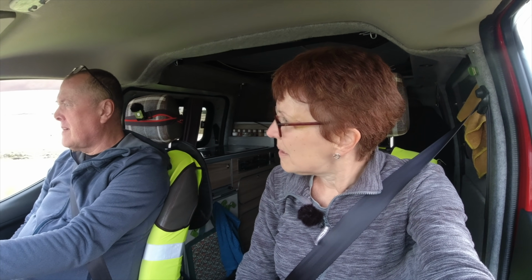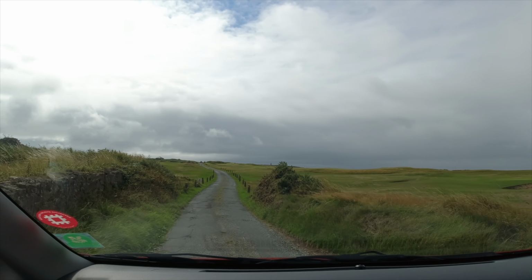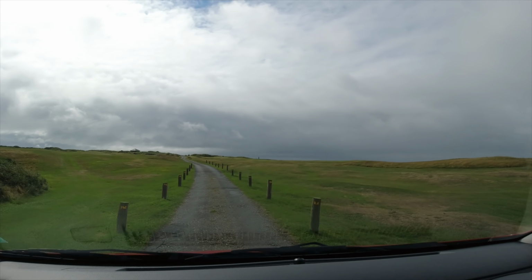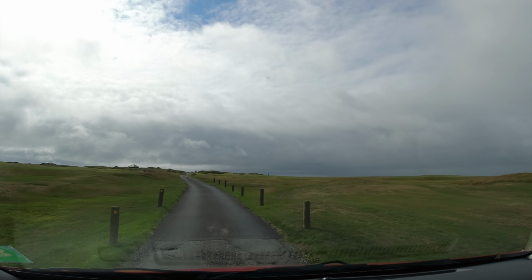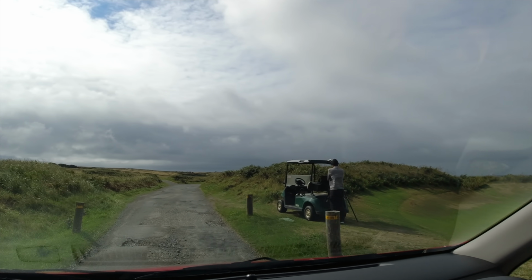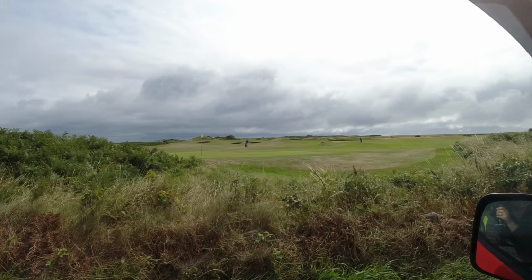A windy one today. At least it's brightening up. Right, in order to get to this walk, we've got to drive across a golf course. Never liked doing that. We wear golf balls. Yeah, driving across the golf course now. I don't like driving across golf courses. No. You know you're going to get a smashed windscreen. He's maintaining the place. There's some golfers up there. Yeah.